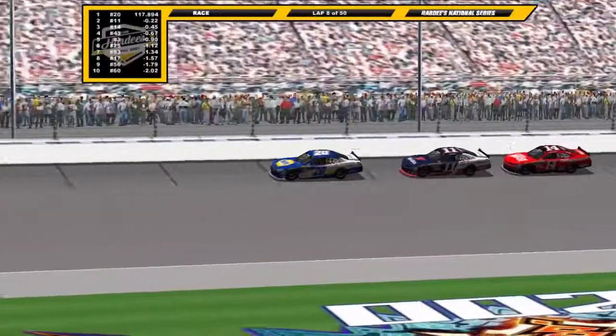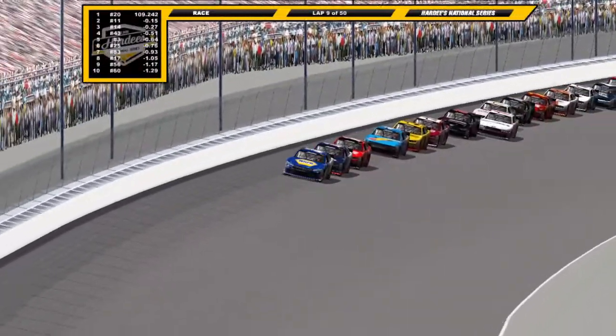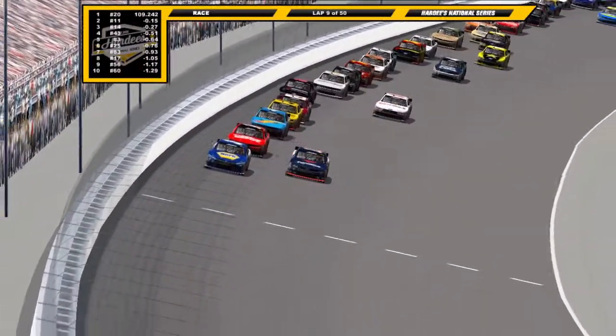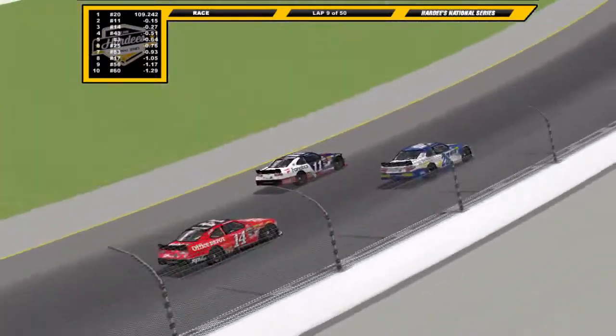Back up through the gears we go. Julio Cesar leads us down on the restart, but Jeffrey White and Corey Williams are right behind him. And here comes Jeffrey White ducking down the inside. He's looking to try and take that race lead away.